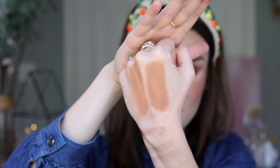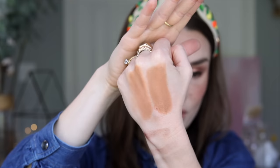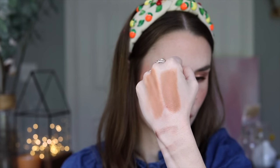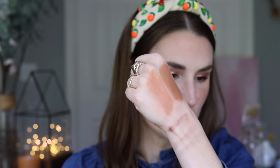And that's really the biggest difference. I should have started this by saying, you can't go wrong. You're not gonna be upset either way. It's more about finding, if you think that a more beige shade might work for you, then go for the M Cosmetics. If you think something a little bit peachier would work better, then go for the Makeup by Mario. And that's just the shades that I wear.